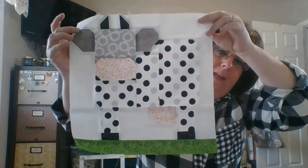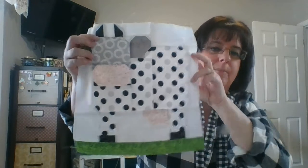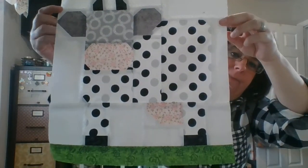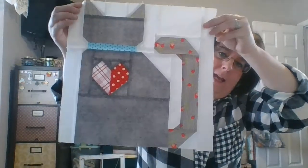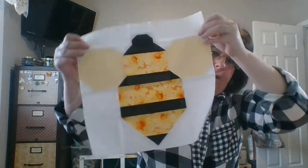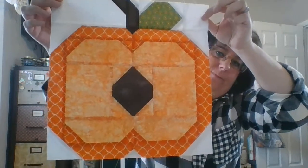And this is the cow we did. I still have to put on his tail and his eyes. There's some embroidery detail that needs to be done. But it's the cow. And the kitty cat. And the bee. And this one is the peach. Anyway, that's what we did.